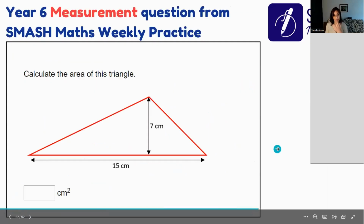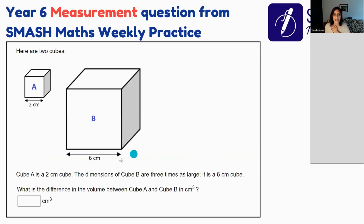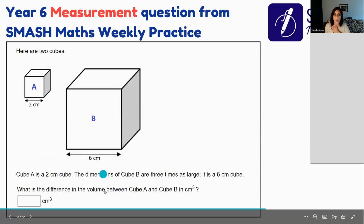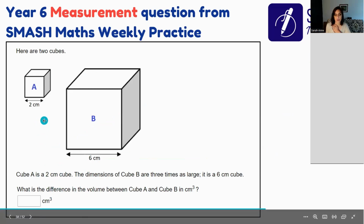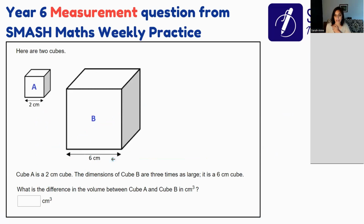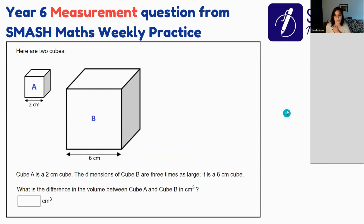And here's an example of a question assessing your child's knowledge on how to find the area of the triangle. Children really enjoy this, actually. They love working with new formulas and learning new facts and then applying them to questions like this. And here we have a question on volume, where the children are given two different cubes, and they need to calculate the difference between cube A and cube B. And we have to use the information in the question to work out the volume of each cube.